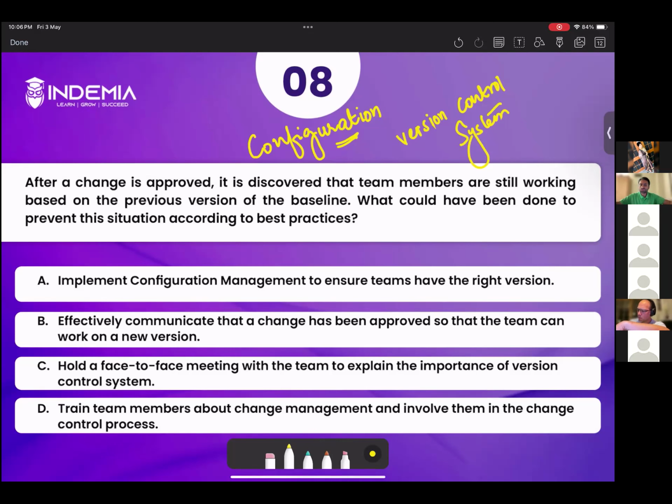So rather than just communicating, just providing them training, what we do is we collect old versions, we discard them or store them in the repository, and we ensure by sending new versions that all the team members have the right version. So this is a more practical, action-oriented approach rather than just verbal communication. The correct answer is option A.